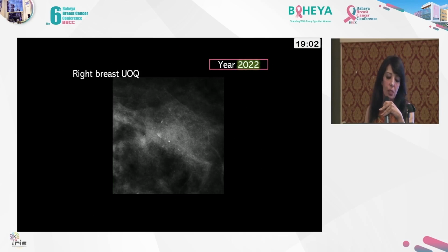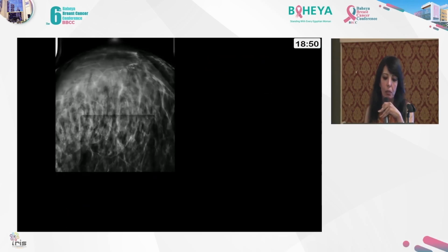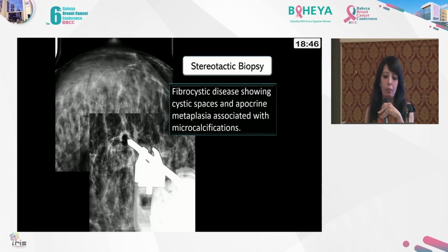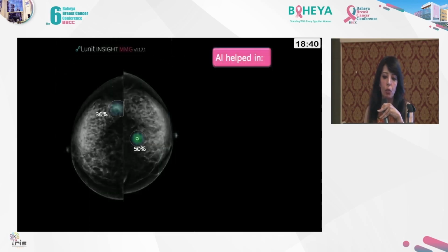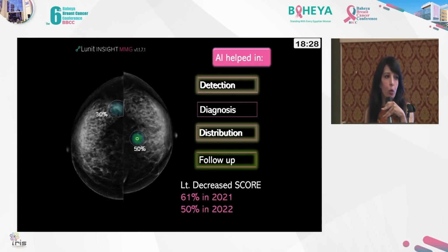I targeted the right lesion this time. There is also calcification, and I give it also BI-RADS 3. And for the left breast, also BI-RADS 3, because moreover, the percentage of the AI was decreased. Then I target the one on the left side, because the right side looks to me like BI-RADS 3. I'm going to give it follow-up, but for the left side, I want to target it. It was just fibrocystic changes. So it helped in detection, in diagnosis, in distribution. Yes, in the detection of the right side, in the distribution of both sides. And for the follow-up of the case, I could trace the left side calcification from 61 to 50%, and yes, it was confirmed by the biopsy that I'm dealing with fibrocystic changes and no malignancy there.